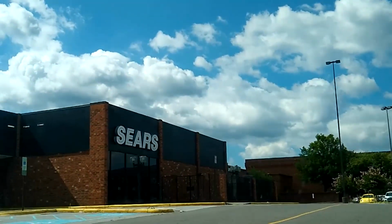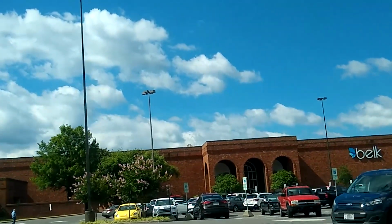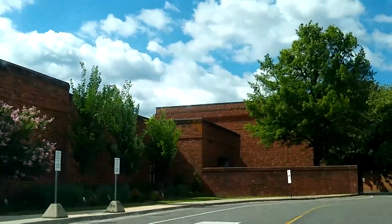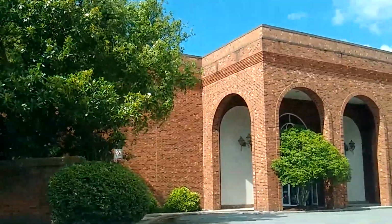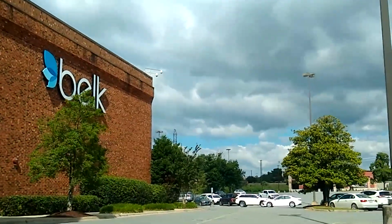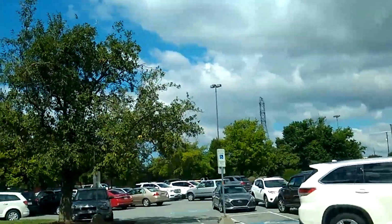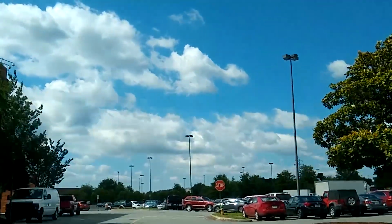As you can see here, this is where the outside entrance to Belk's is. Belk's has a very, very interesting design language at this location. I wasn't able to get it on camera this time, but just take my word for it, it does look pretty cool. There are pictures online of it, so I highly recommend checking that out. Very nice little entrance right there. Of course, Belk's using their logo they've had since about 2010, 2011, I want to say. And still creeping around Belk's.